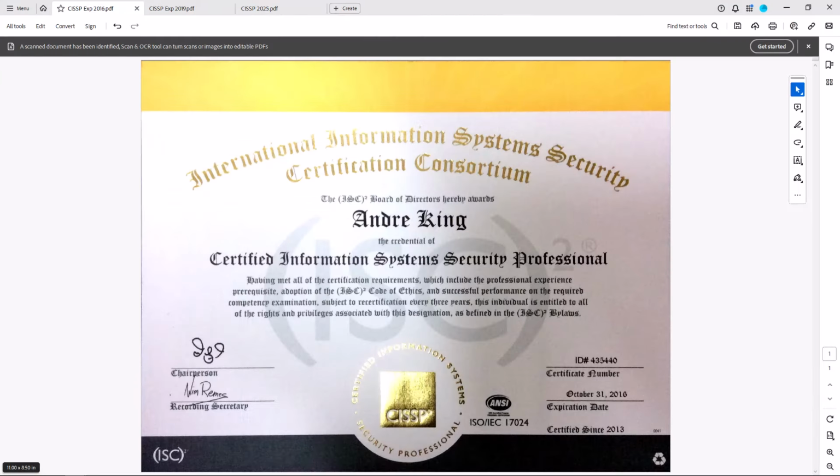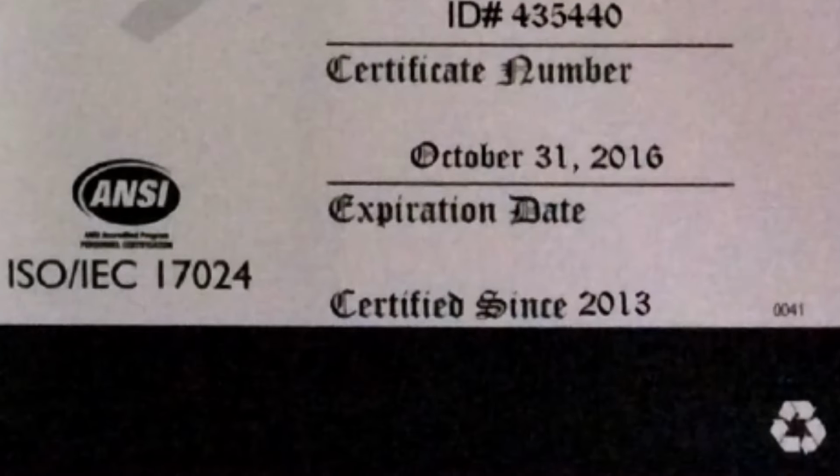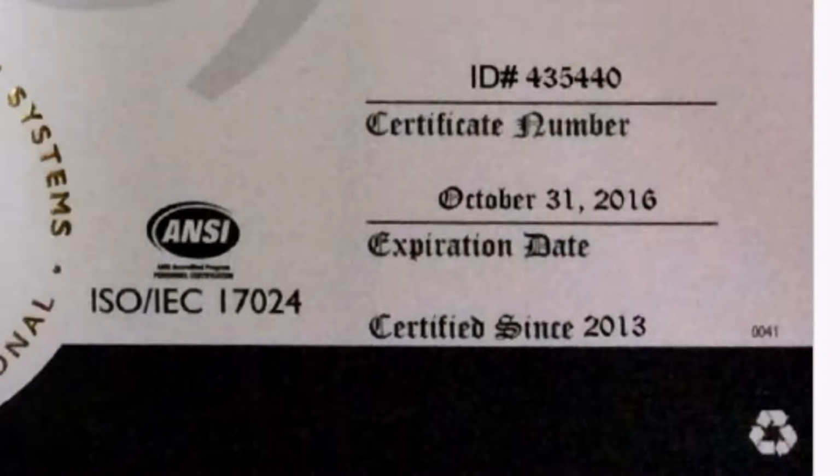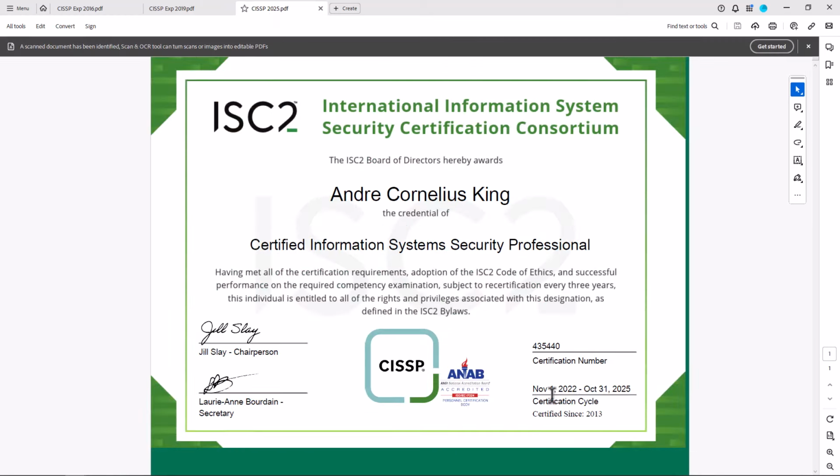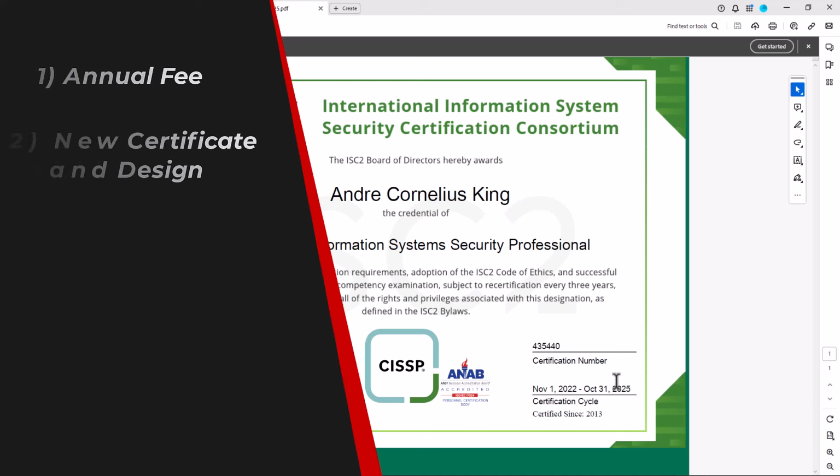Next up is not really something that it takes to maintain, but something that's kind of unique about CISSP. This is my original certification that I received back in October of 2013. As you can see here, the cycle is 3 years. What's unique is that every 3 years, if you satisfy those requirements, you get a new certificate, but it's updated and looks a little bit different. This was my second one, when it was renewed for another 3 years, in 2019. I couldn't find 2022, but this one is going to be good up until 2025. So pretty cool. It's a byproduct of meeting those satisfactory requirements.